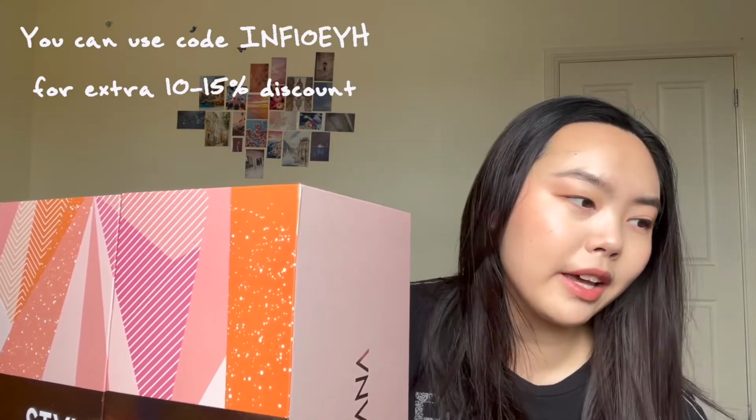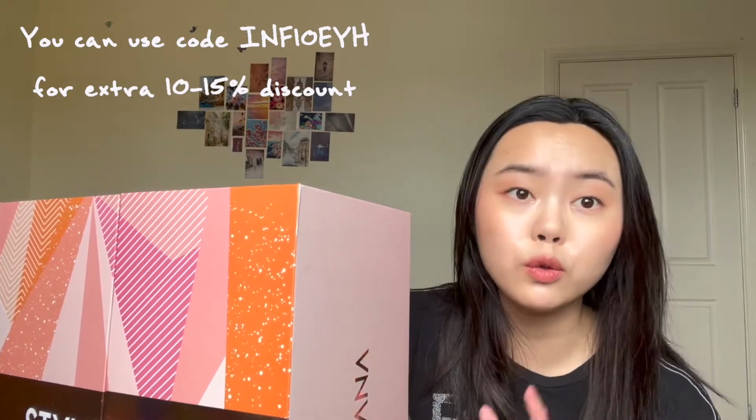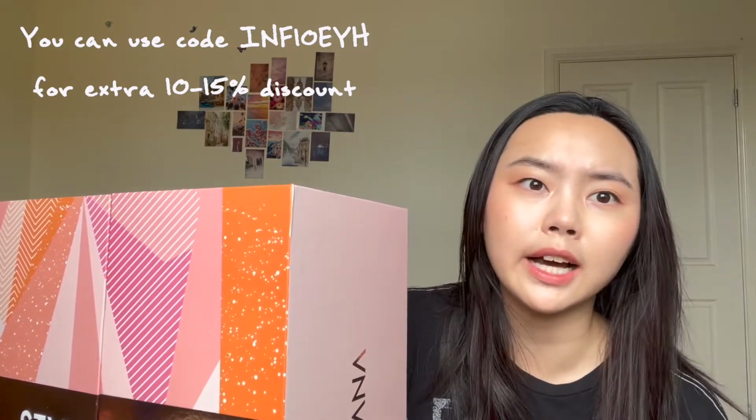But that is about it for general information from the box. I think it is quite nice. You get 24 full-size products and you get a really nice range of skincare products.